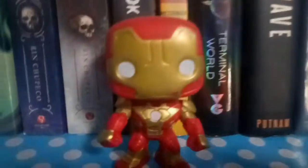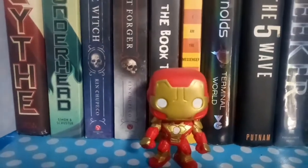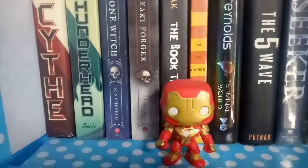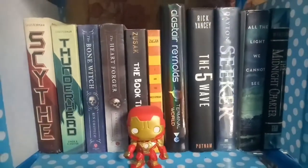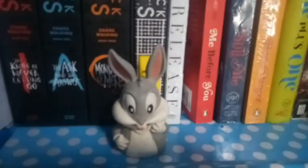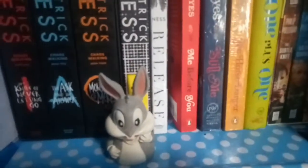Stark, aka Iron Man, has been given the responsibility to take care of or look after some science fiction and historical fiction genres of books. Uh-oh, Bugs Bunny? That's all, folks. That's all I can say.